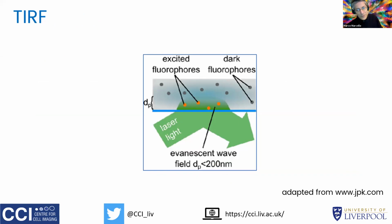About TIRF, I will not spend a lot of time either, because we already have 2 TIRF systems in the facility, and I'm sure that there is more than one. There are actually several in the audience that already use TIRF. So I like to define TIRF as also a super resolution technique, only that the geometry where you have the super resolution is a bit limited.